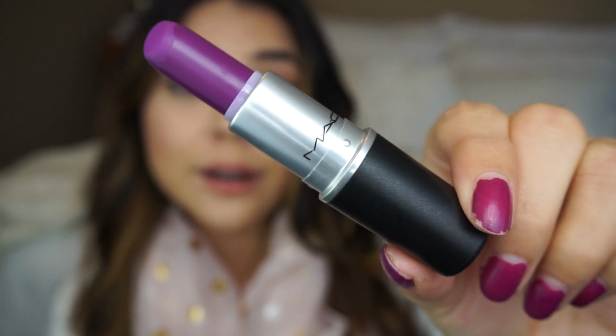So pretty. The minute I saw it, I was like, I have to get it, and it was a matte, so I was like, got it. And the cool thing about this lipstick was that I got it for free because I had like 6 containers that were empty, so when you turn in 6, you get a free lipstick, and I picked Heroine, and I was so glad that I did because it's just so, so pretty.